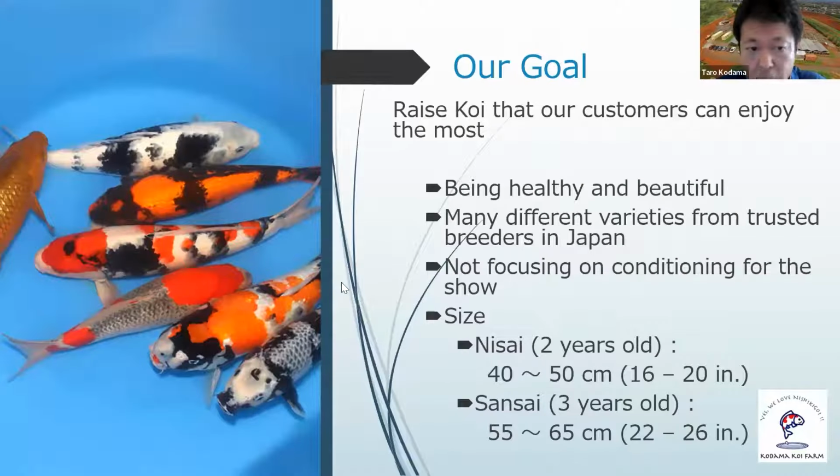And my goal is to raise koi that our customers can enjoy the most. I'm not a hobbyist. I'm a hobbyist, but I'm also in business. My goal is to raise koi that our customers can enjoy. So first of all, koi being healthy and beautiful, that's very, very important. And because we have so many different types of customers, we want to carry many different varieties.